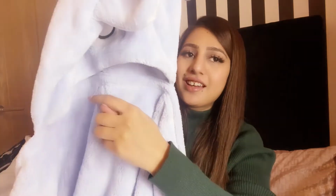It's a hooded blanket, and it looks quite big. Wow, it's really cute, and it's quite big. The size is very amazing. Look here, the cute little ears. And here is the Shein tag. And the size of this blanket is quite big. I'm surprised. I was not expecting it to look this big, and the quality is really good. I like this blanket.